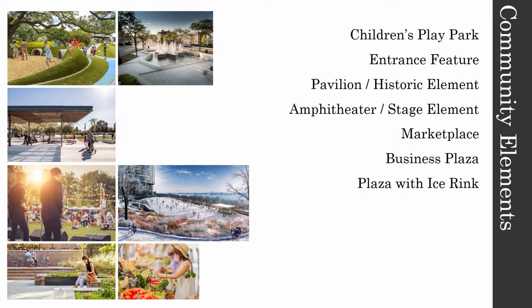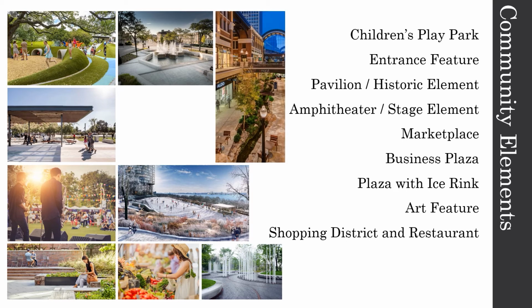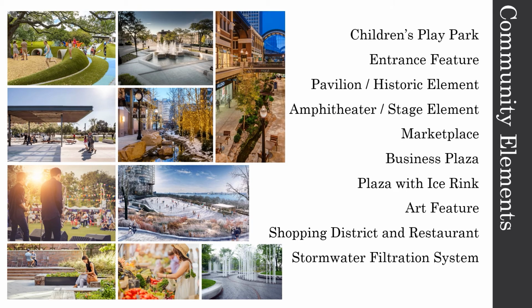Next, I want to design for year-round use, and I felt the best way to do that is to incorporate a plaza that could be reused in the winter as an ice skating rink. And then Salt Lake City has a huge population that focuses on art, and that's their drive, so I wanted to design for local art pieces to be featured within these spaces as well. And then adding a shopping district and restaurant, creating a space that'll bring people to my site that might not live there or in the surrounding area, almost creating a destination. And then finally, still incorporating that stormwater filtration system throughout.